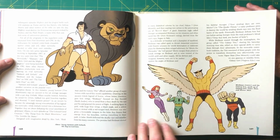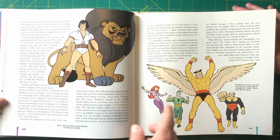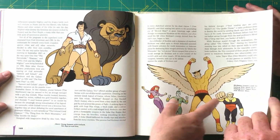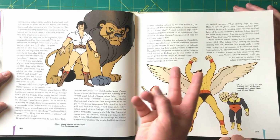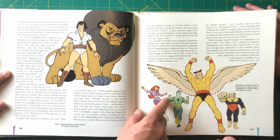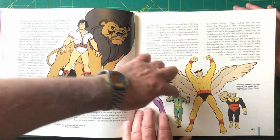Is that Birdman? That's Birdman, yeah. Also, later on became Birdman, Attorney at Law. But these are in the Birdman show. There were two Birdman stories, and there was one story of the Galaxy Trio. 1, 2, 3. So the Galaxy Trio.